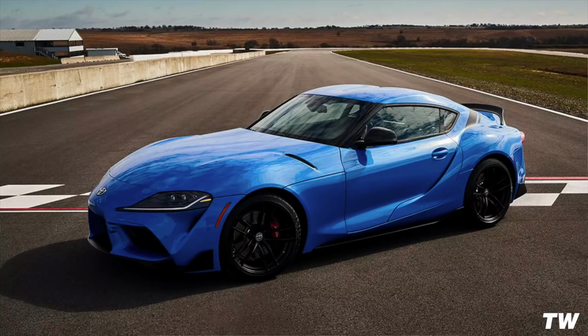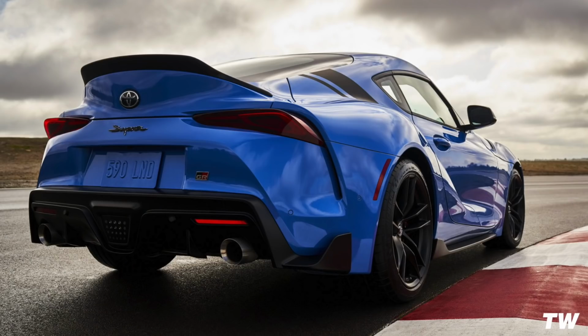They made a select number of Supras that only came in a certain color and had cool stitching and Alcantara and stuff like that. There's probably more options than that. But the 2021 Supra is where things changed.